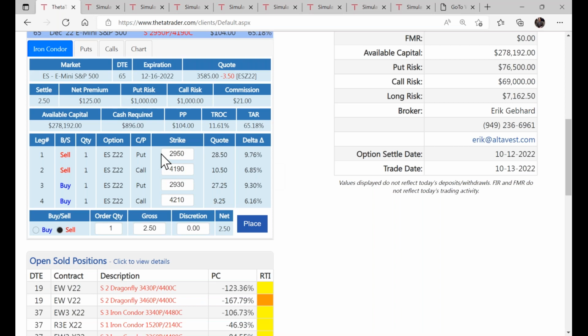Now let's point out one thing here. The put option, the 29.50 strike, has a delta of 9.76. So that suggests an over 90% probability that this put would expire out of the money. And here's a call, the 41.90 call. The delta is 6.85. So that suggests an over 93% probability that this option expires out of the money. So that's why the algorithm is choosing these particular strikes. The math is computed, the math that is on your side, so to speak.